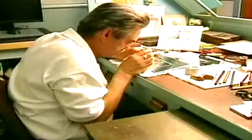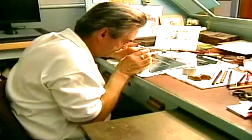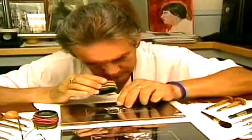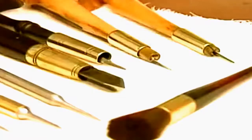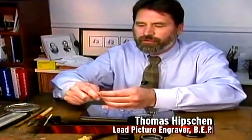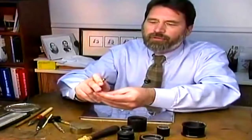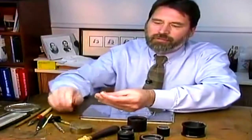The BEP, like its sister agency, the U.S. Mint, relies on an elite staff of engravers to craft its master dies. The art of engraving itself hasn't changed much. The tools are very similar to what they were 400 years ago. The primary engraving tool is a burin or graver. It's a straight steel shaft that's polished on two sides with a bevel on the end of it.